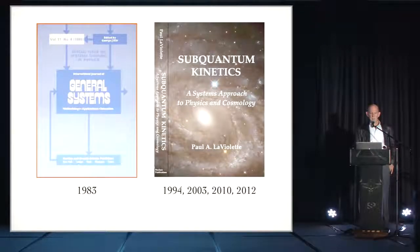I published the first journal publication on it in 1983 in the International Journal of General Systems. They broke it up into 3 papers. It was a very long paper. So they made 3 papers, and then they decided, well, we'll make a special issue. So the whole volume was on subquantum kinetics. And they had somebody write a preface.